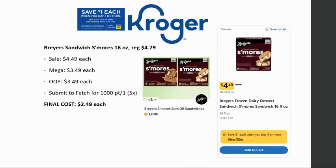So the next deal I have is the Briar Sandwich S'mores 16 ounce. These are regularly priced at $4.79. They're on sale for $4.49 each, and they're part of the mega sale for $3.49 each. Pay that out of pocket, and then we do have this Fetch rebate for 1,000 points back on one, and it's limited 5 times. So now the final cost for these S'more ice cream sandwiches is going to be $2.49 each.